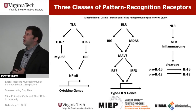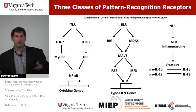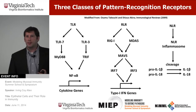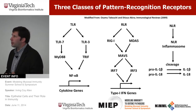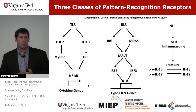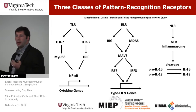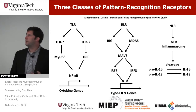Now, the toll-like receptors here are probably the best characterized of the pattern recognition receptors. I think everyone in here is probably familiar with the toll-like receptors, or at least you've heard of them. For the purposes of today's talk, I've simplified these signaling pathways down to their essence. Following toll-like receptor activation, the majority of toll-like receptors signal through the MyD88 adaptor protein. The net result of toll-like receptor activation is the activation of cytokine genes due to NF-kappa B activation. Again, this is the master regulator of transcription.